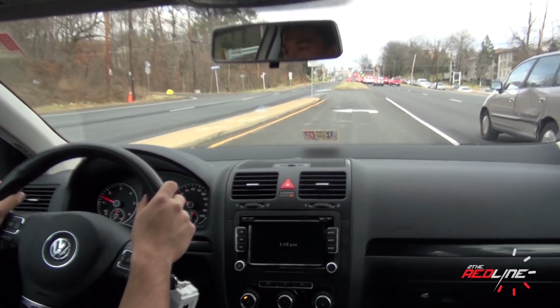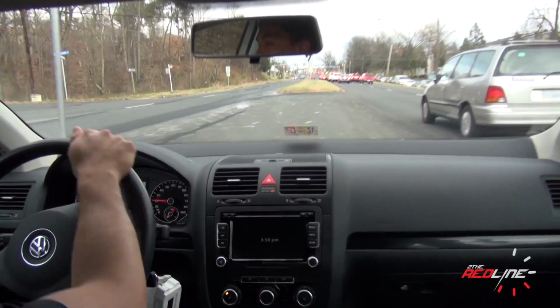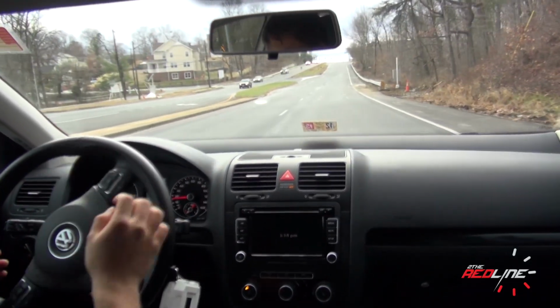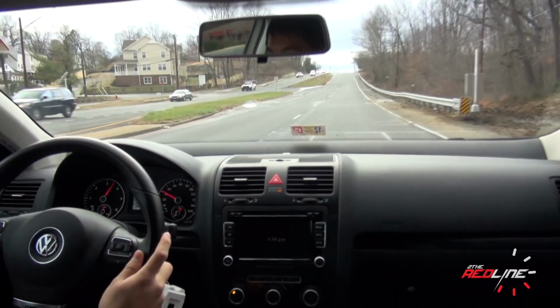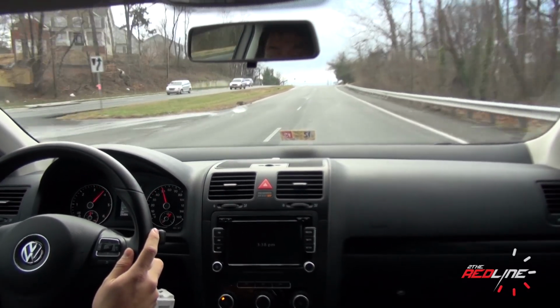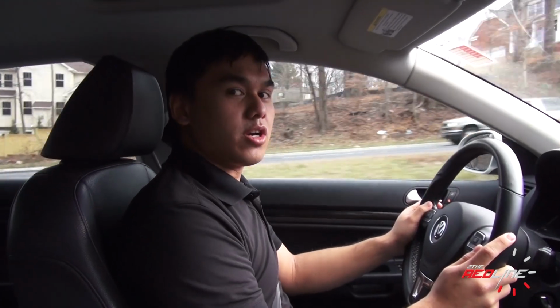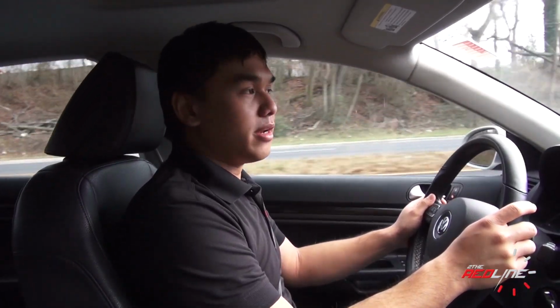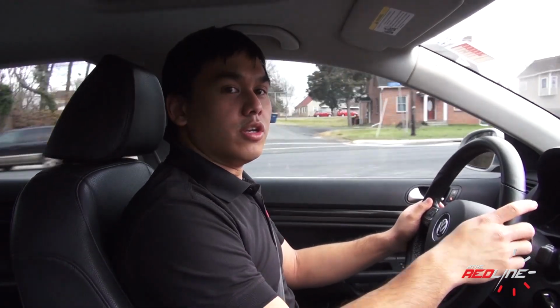Now this one does have the 17-inch wheels, but the turning radius is surprisingly really tight. This is a Jetta after all still. I mean, 0 to 60 times are about 8.5 seconds for this car, but with that 236 foot-pounds of torque, it feels a lot quicker than that. And you really can't just tell from a video. You really just need to drive the TDI yourself.